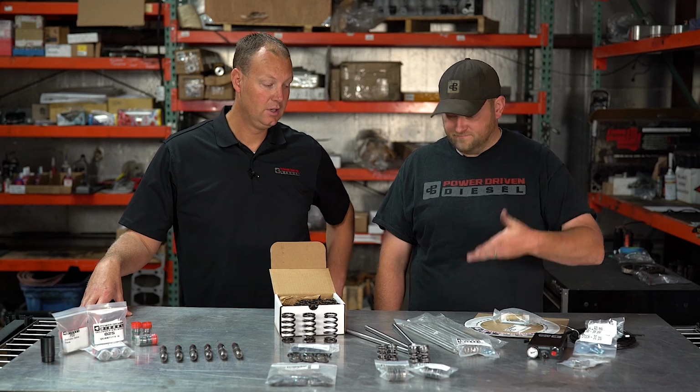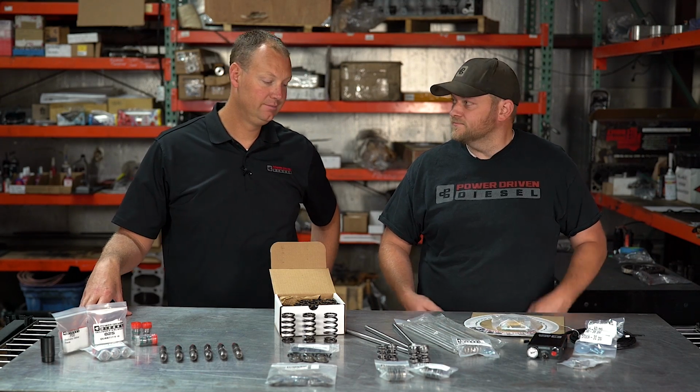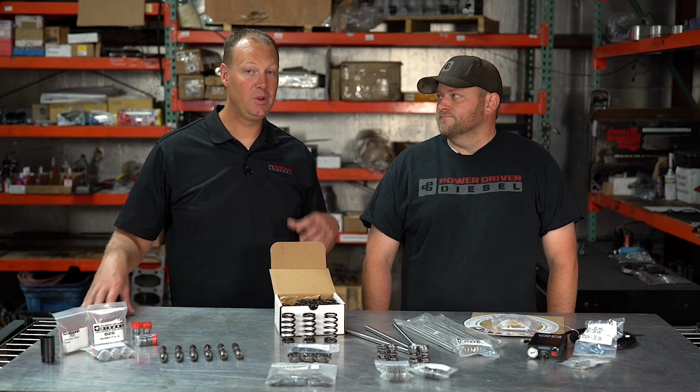Also, what about here? Timing kits. On a 12-valve P pump, you've got to raise the timing if you're going to do any kind of performance upgrades. The stock timing is not optimal for any kind of performance at all. Not even good for fuel mileage. I don't know why they did it, honestly. Probably for emissions. I don't know.